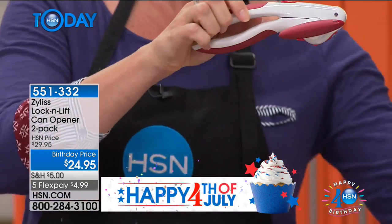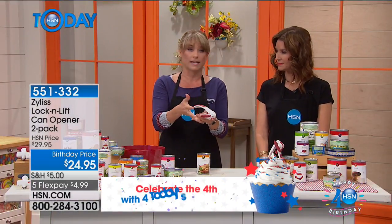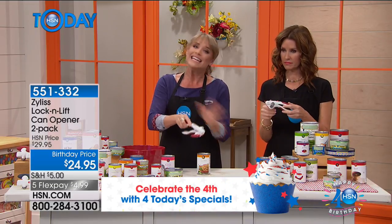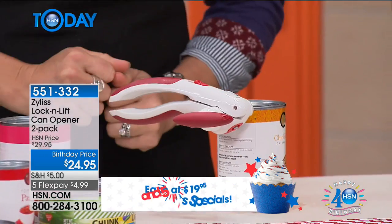Remember, it locks into place, so I'll just show you what that means for you. If you have arthritis or any kind of dexterity issues where you do have trouble with traditional can openers, not going to happen with these. Very, very easy to use. So you can see it locks into place.